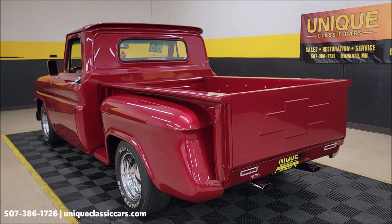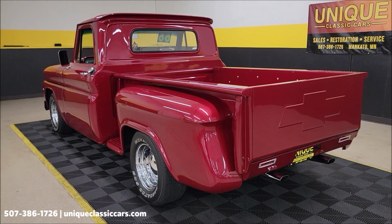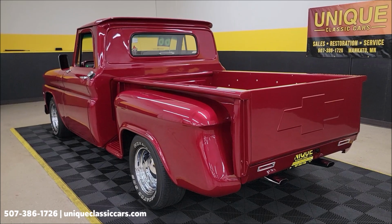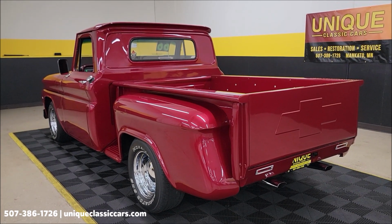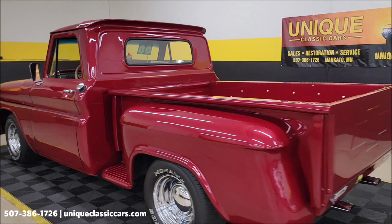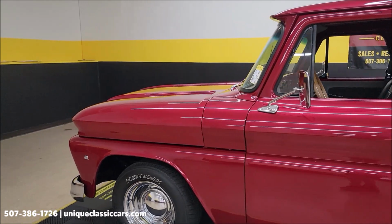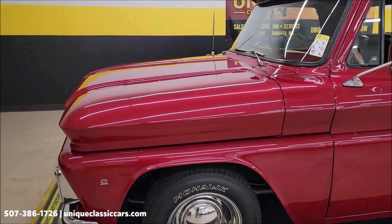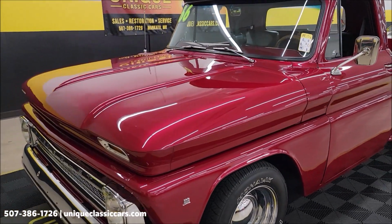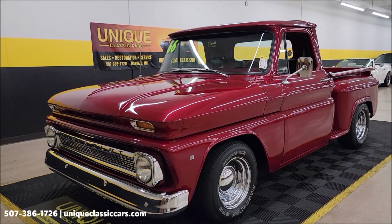This would be a fun one for your local roll-ins, cruise-ins, local shows. This one will take home some trophies, no doubt about that. Good sounding truck too. Nothing crazy over the top, just a nice rumble out of that 409. And it doesn't have a big heavy cam in it, so it's all low-end. Just sounds good.